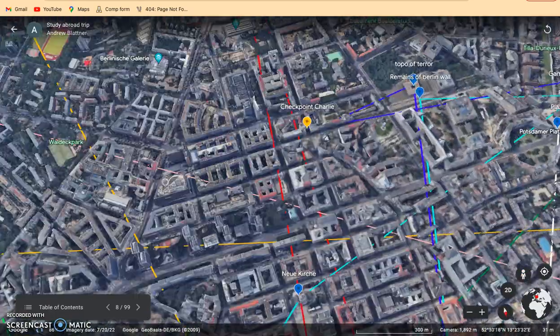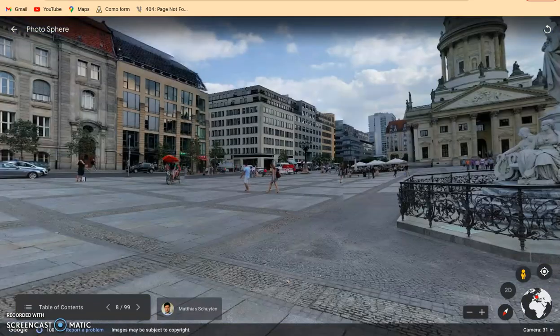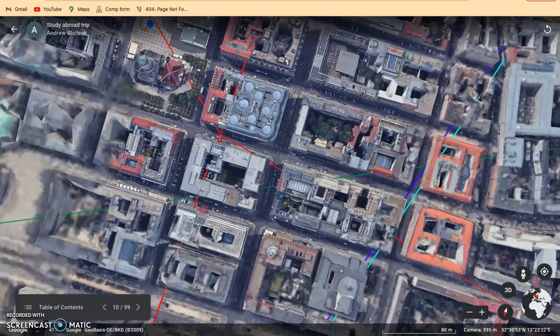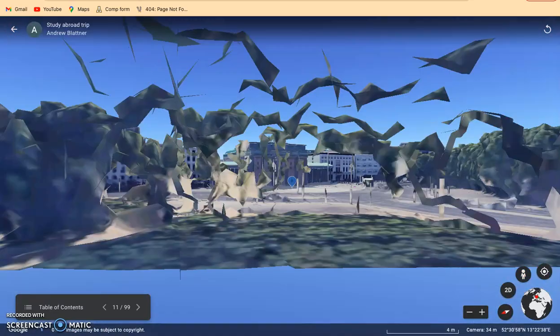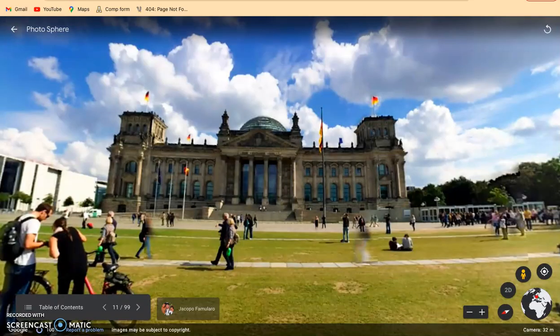Then we're going to go to the Gendarmenmarkt Berlin, which is a big open market that takes place in this square. Then we're going to go to Ritter Sport Colorful Choco World, which is famous for having some absolutely incredible chocolate. Next, we go to the Brandenburg Gate, which of course is one of the most popular tourist attractions in Berlin. We can't not go see it. And then right next to it, we are going to end at the Reichstag, which is the German government building.